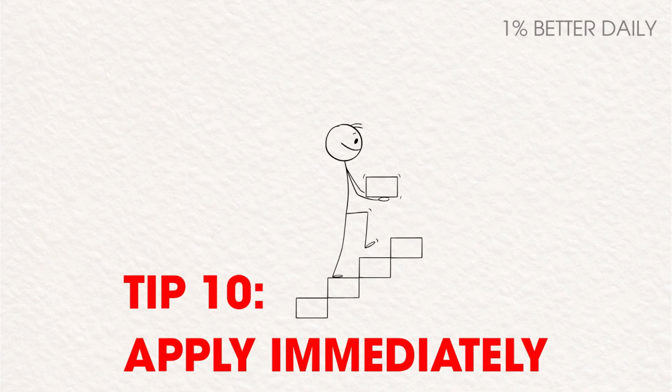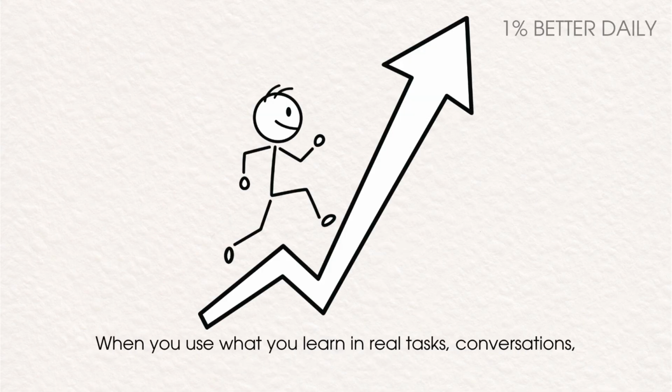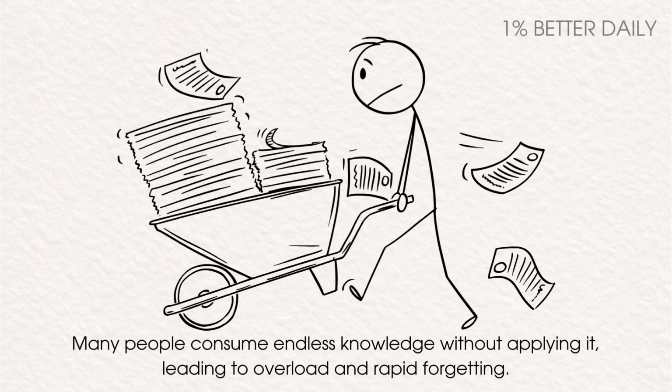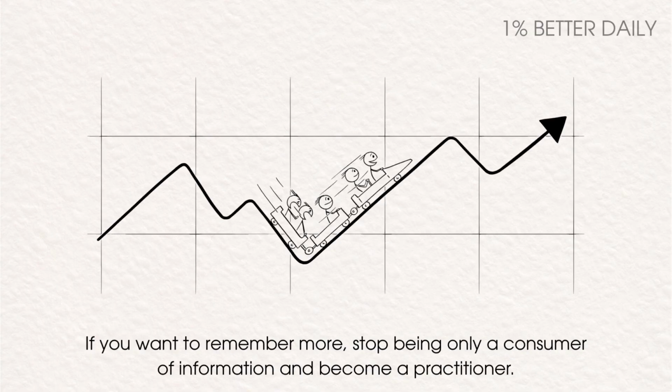Tip 10. Apply immediately. Information that is applied becomes experience, and experience is rarely forgotten. When you use what you learn in real tasks, conversations, or projects, you transform theory into lived memory. Many people consume endless knowledge without applying it, leading to overload and rapid forgetting. Action reinforces memory because it links knowledge to emotion and consequence. If you want to remember more, stop being only a consumer of information and become a practitioner.